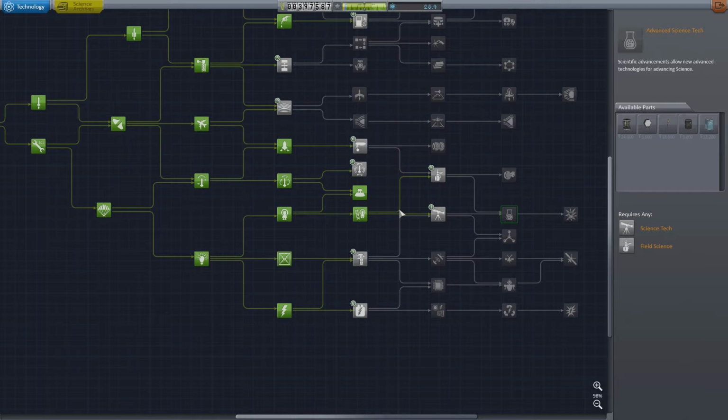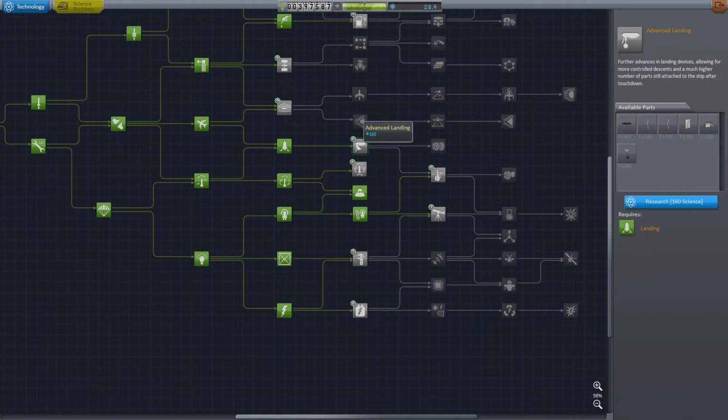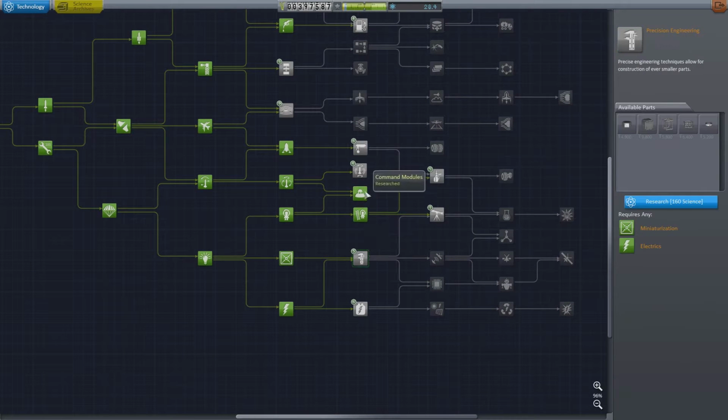Now, to get this, you can see there's quite a bit of science we're going to need. We're going to need to come up to the advanced landing, into the field science, into the science tech, and then into this area here. So we've got quite a bit of area we need to sort of head into, which is going to be a shed load of science, basically. So science is what we need.